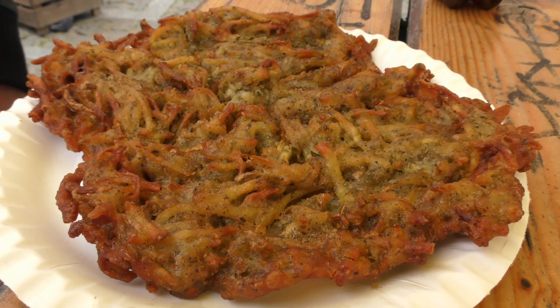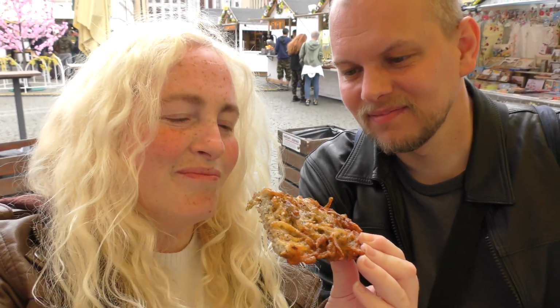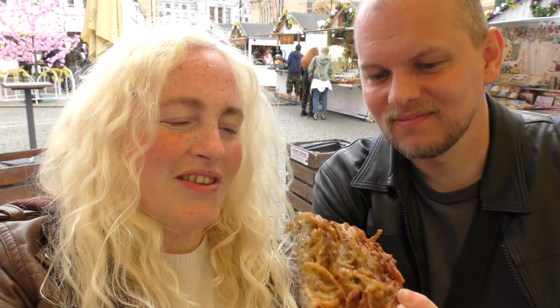This is a potato pancake that is traditionally served in Prague, and it is also known as a bramborák. It looks quite interesting, quite a lot of seasonings in there. Obviously you can smell the potato, but there's other stuff in there that I can't quite discern. Give it a try.